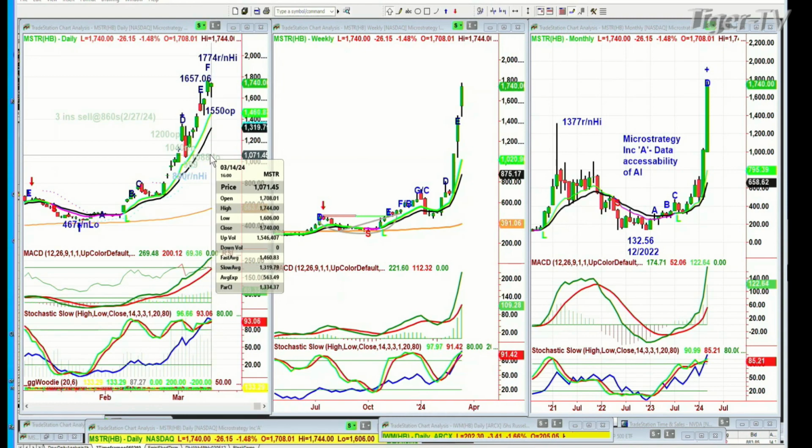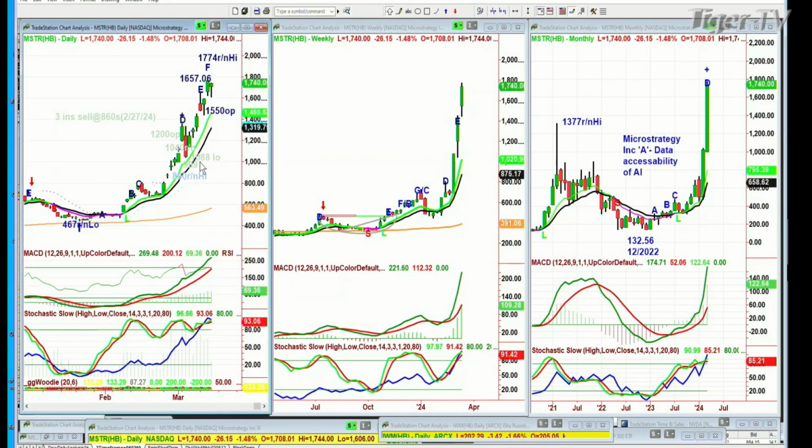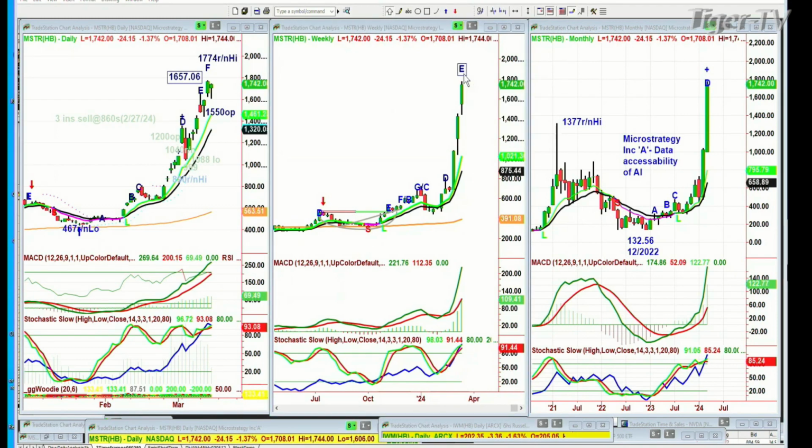And where is it today? It is down 28. So we don't even know if this is the top. I've got it as a leg F, maybe a peak F. Huge. I mean, acceleration E. This is parabolic. So it says this should pull back. But the chart doesn't know that. The chart is the chart. The chart just does what the chart does.